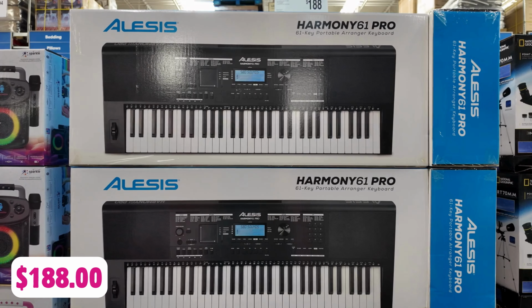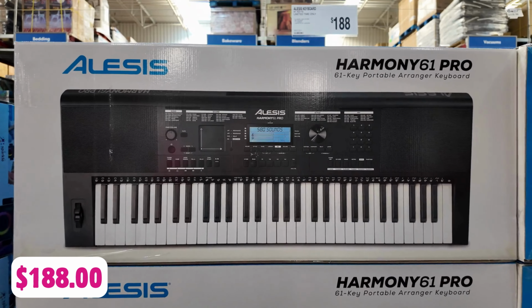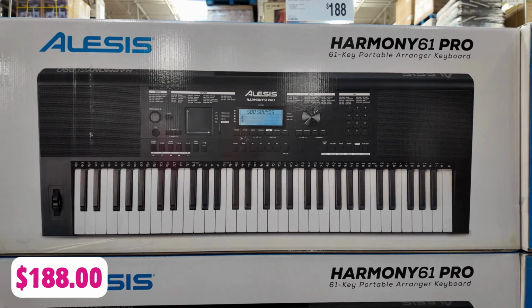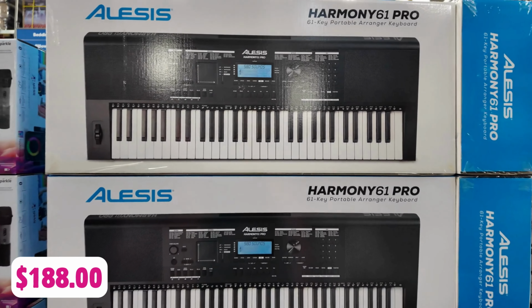The Harmony 61 Pro Portable Arranger Keyboard comes with 61 full-size keys, LCD screen, DJ-style mix mode, XY performance touchpad, and pitch bend wheel. Also comes with 3 months of Scoov Premium, 30-day free trial of a Melodic Premium subscription, and 60 free lessons.